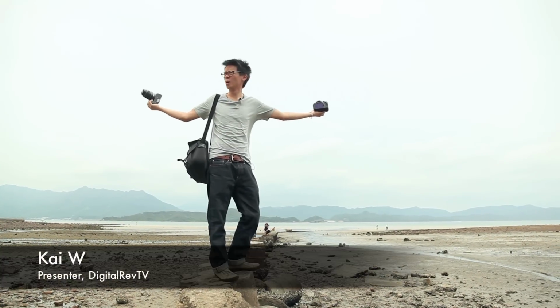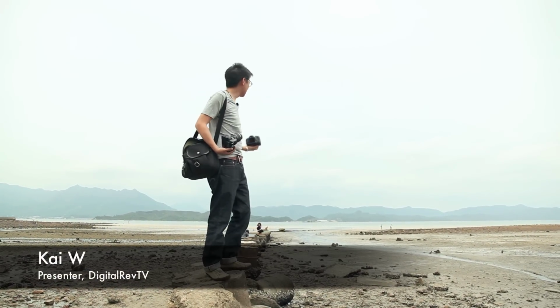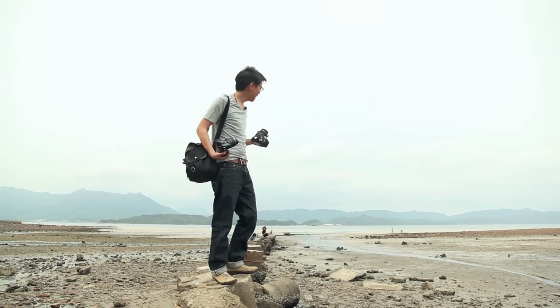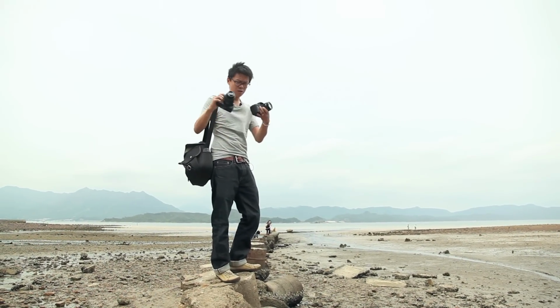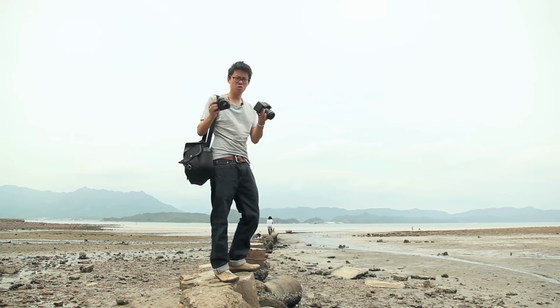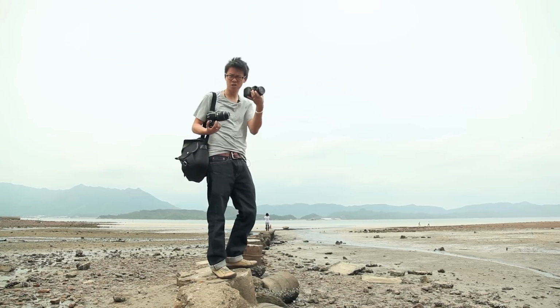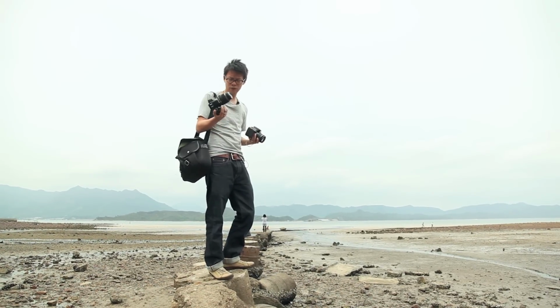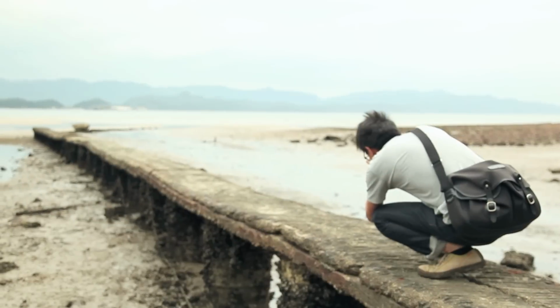We've come out to somewhere in Hong Kong, just simply for some fresh air, nice landscape, and a nice eggy smell in the air. To look at these two cameras, two recent updates to already established lines in the DSLR lineups of Canon and Nikon, the 600D and the D5100, or 5100, whatever you want to call it.